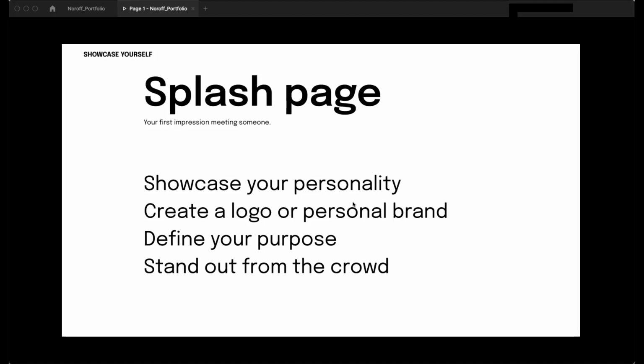And then you define your purpose. What is it that you want to do? Are you a designer that wants to change the world? Do you want to help people improve their websites? Are you creative with a coding mind? What is your purpose? You can define that with your website landing page. Normally you see people have an introduction copy at the top, where they say, I'm a developer, I'm interested in this and this, and they keep it short and sweet. But I'll share examples as I go along.